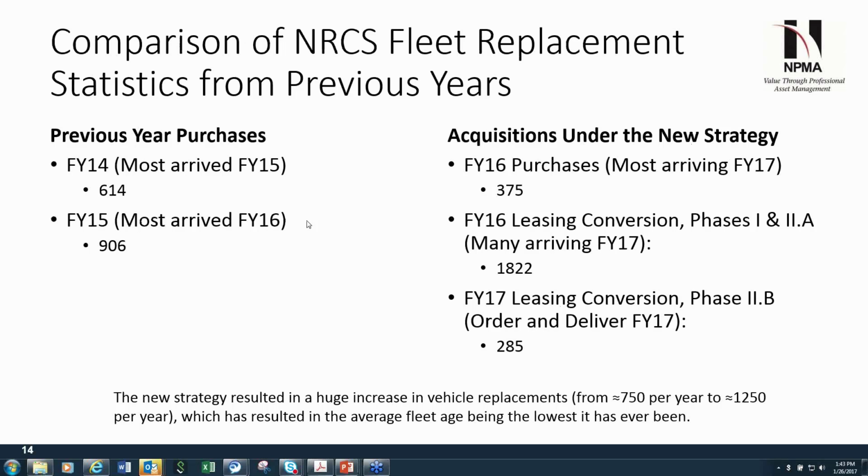Okay, we're getting close to wrapping it up here. Just a few more slides to finish with. This slide I won't get too deeply into. I just wanted to share with you some of the numbers from within our fleet to show what a big effort this was for us to undertake this leasing conversion.